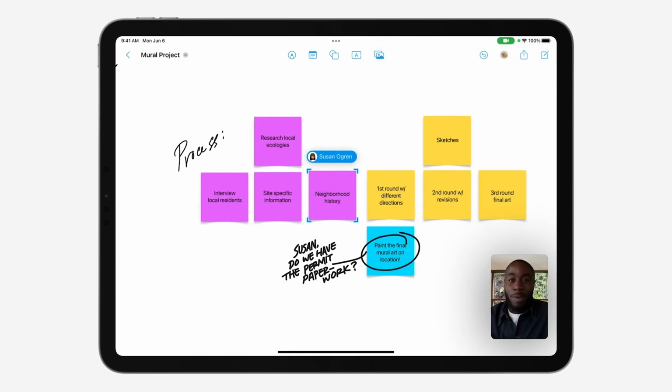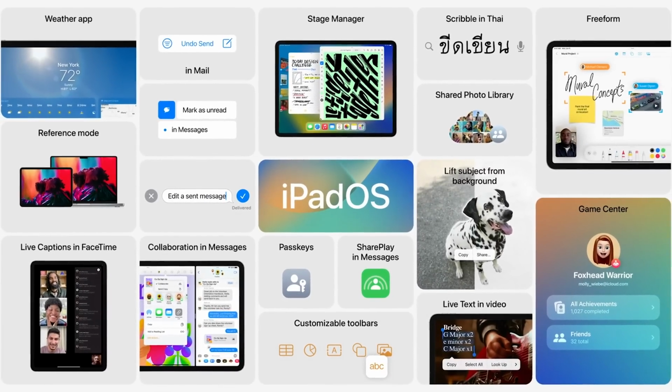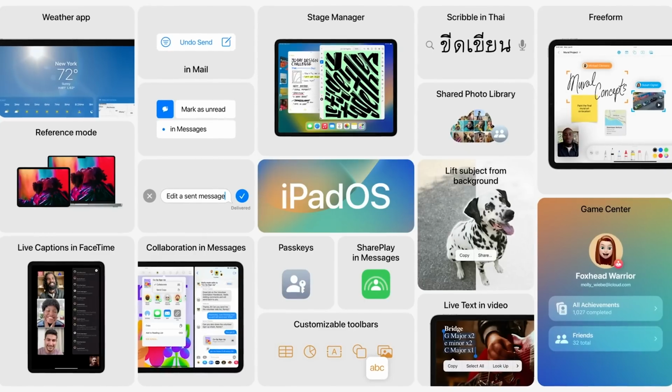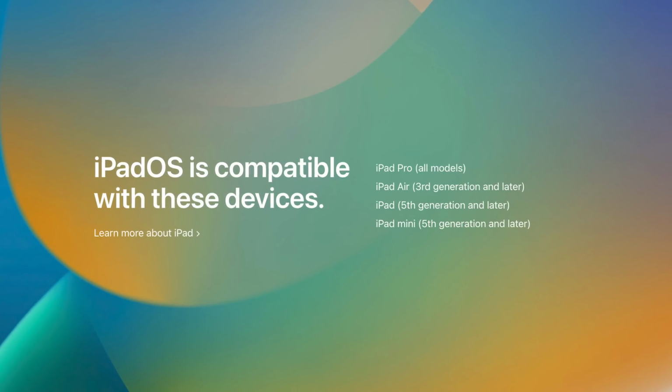But the big ones for me for iPadOS 16: Stage Manager, virtual memory swap, and then a true external display support that could really open up the door of new possibilities for new apps and workflows for someone like myself. Now, iPadOS will be available on the iPad 5th generation and later, and these other models.